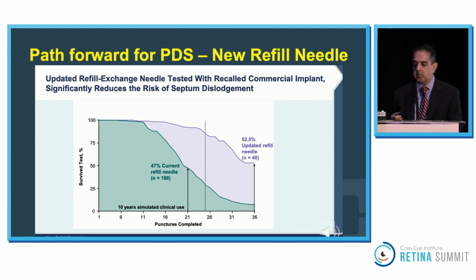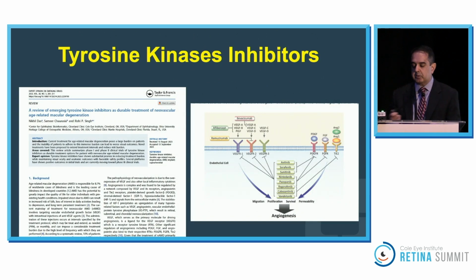And what they found essentially with the old implant, they had about a 47% chance of making it between about 21 punctures. Now with the new updated needle, they get essentially up to 36 punctures with 52% of that updated needle achieving that survival test. So again, a nice improvement in both the needle and the septum together, and that's being studied now.